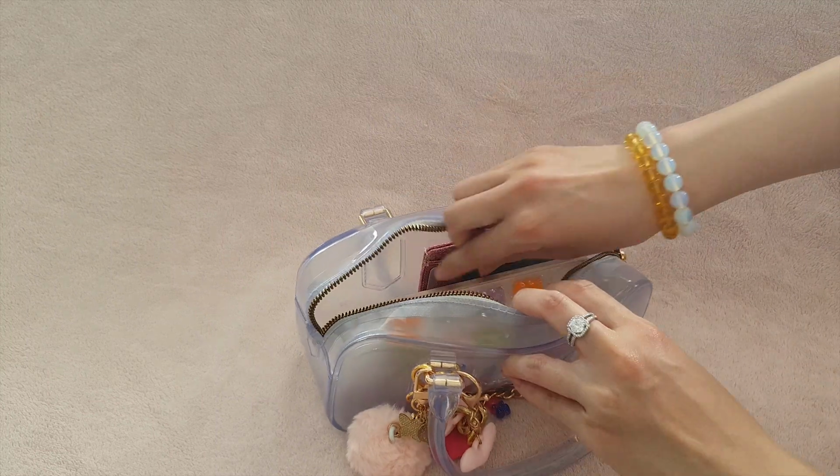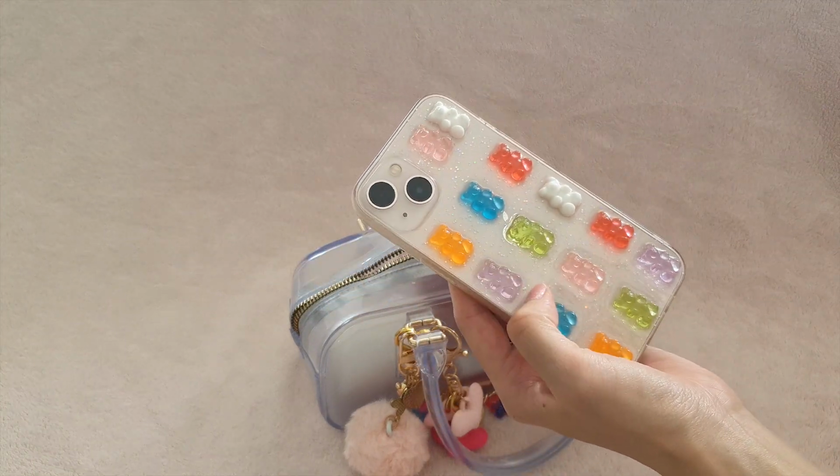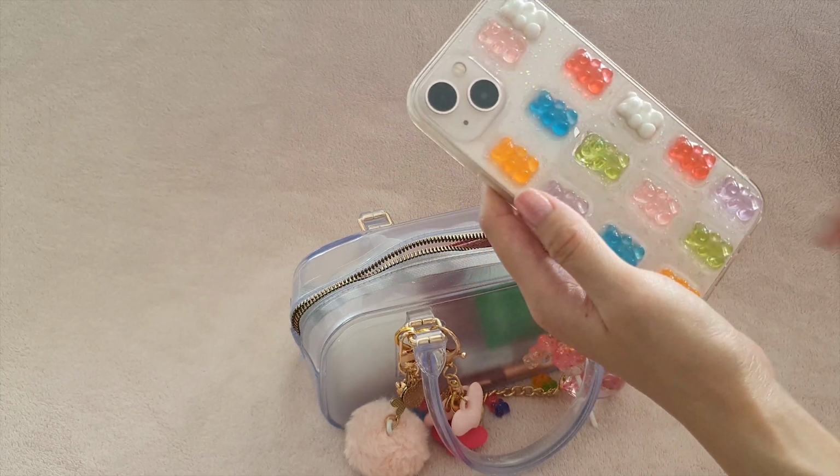Alright, what's next? My phone. I really love this phone case so much. It's so nice, and I really love these bears, jelly bears.